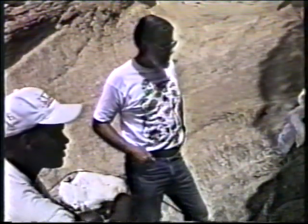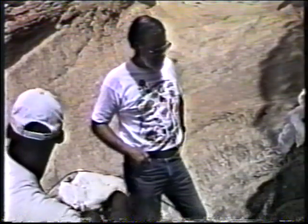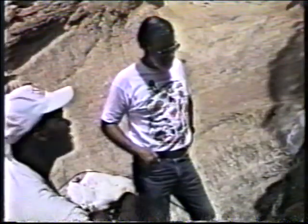So how long before you get to the skull? About 4 feet. How many days, months, years? Years? Yeah, we need to get rid of all this rock before we go in for it, so we're kind of tunneling our way.